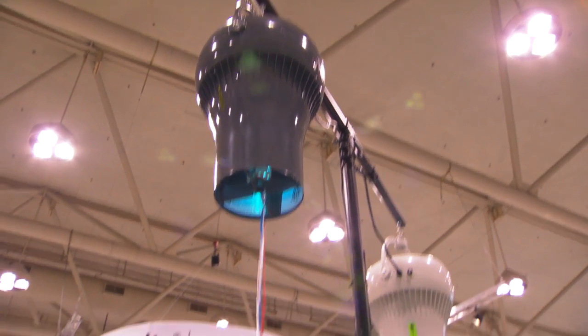We're the Air Pear by Airius. We're out of Longmont, Colorado. We're a destratification fan. We're simply the next generation ceiling fan. Turns out by mixing the air in the space, we can improve the efficiency of the HVAC system anywhere from 25 to 40%. And the result of that is much less energy consumed by the building and greater comfort. The Air Pear is the low-hanging fruit in the energy conservation industry.